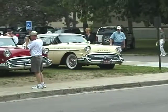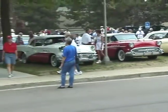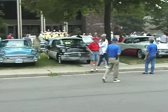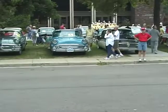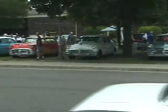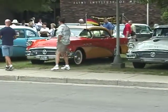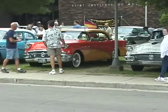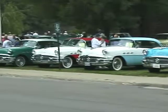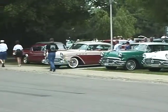Across the street from me right now is 55, 56, 57. What color combination would you like? 2 tones or 3 tones? One of the ones that probably is the most outstanding is this one right here, because of the orange and kind of chrome yellow compared to the plain blue one beside it. But these are all from the same area.